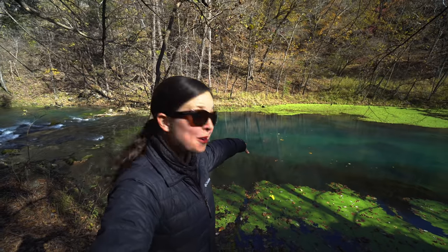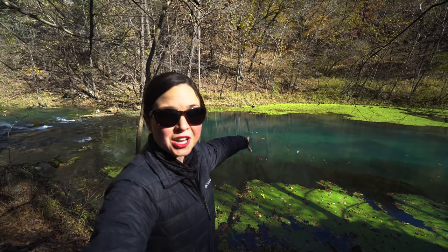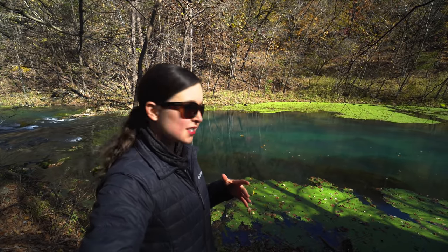Look at how blue this water is. It is nuts. It's this really bright shade of blue. It reminds me of when we were in Idaho in the summer in the Twin Falls area visiting all those springs. It's just so stunning.